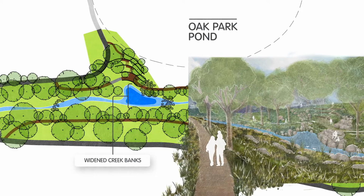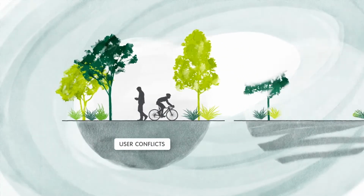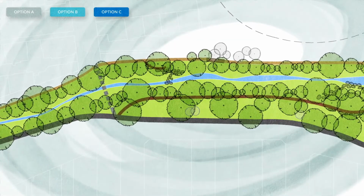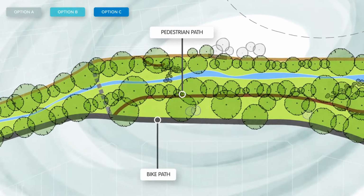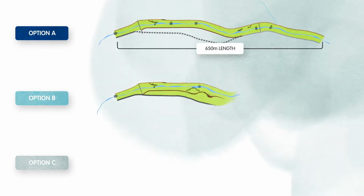You told us you wanted a change to the paths shared by cyclists and pedestrians to improve path safety and reduce user conflicts. Where space allowed, we separated them, providing slower, safer walking paths for locals enjoying the waterway and separate bike paths for cyclists. These are 3 designs for this section of Moonee Ponds Creek.